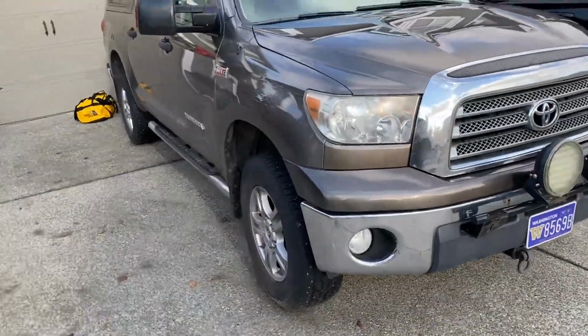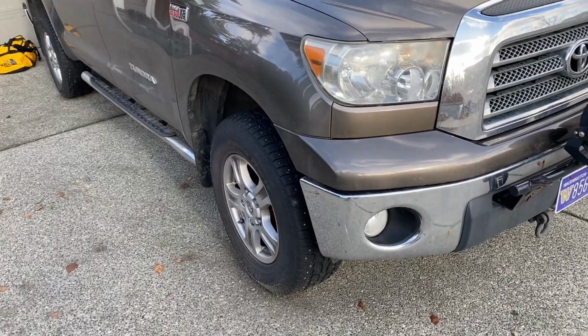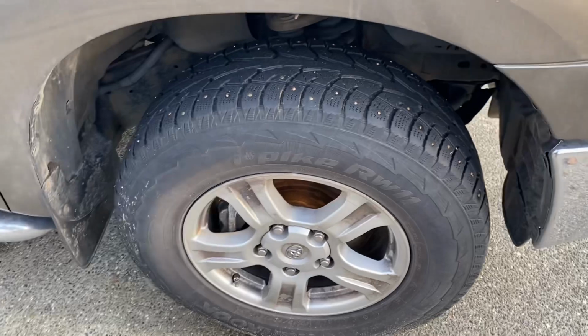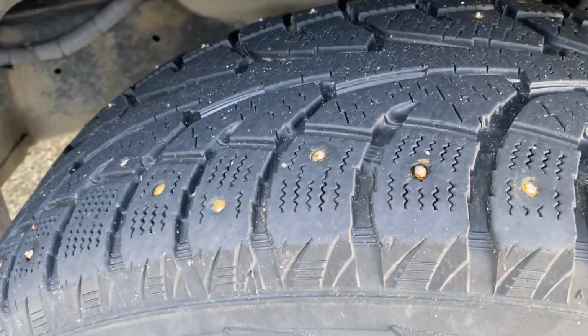YouTube. This is Prepared for Disaster, and today I'm going to do about a six-year update on some Hankook iPike winter tires. There's the RW11. You can see they're a studded tire. You can see I've had them for a long time. A lot of studs missing.